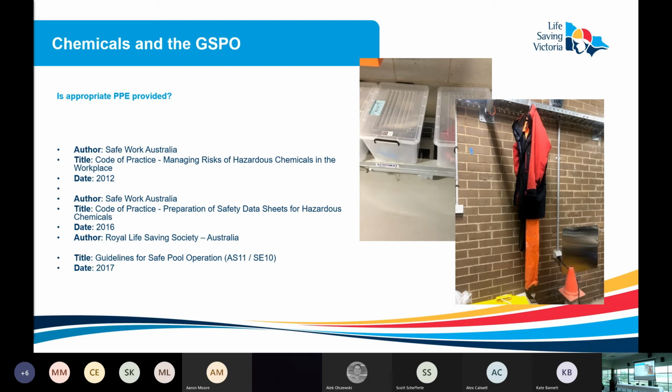Is there appropriate PPE provided? And is the signage in place reflecting the available PPE? So it's all very well to have PPE in a cupboard or containers as these sites have, but we need to understand what's there, what it's used for and why, and what people can look for. And one of the examples that we've seen recently through COVID is individualised PPE per staff member. So it's no longer acceptable for people necessarily to share breathing apparatus or gas masks or the like. It's likewise no longer acceptable for people to share clothing without also wiping these down, and that's covered off in the special guideline for safe pool operation, which covers off the COVID-19 response. So have a look at that as well.